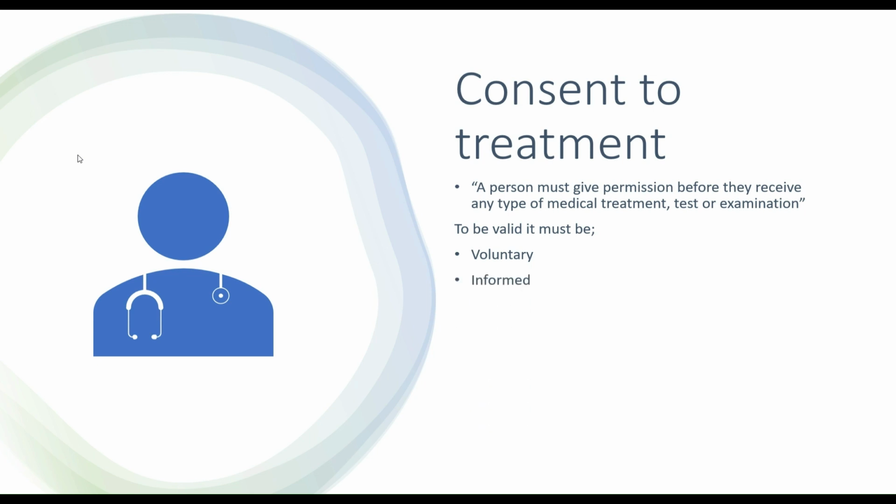The person must be given all of the information about what the treatment involves, including the benefits and risks, whether there are reasonable alternative treatments, and what will happen if treatment does not go ahead. And the person also needs to be deemed to have the capacity to make the decision. The person has to be capable of giving consent, which means they need to understand the information given to them and can use that information to make an informed decision.